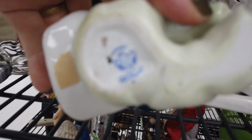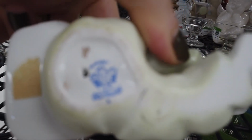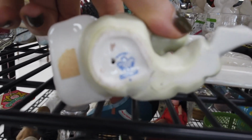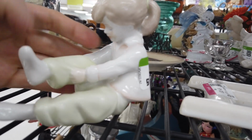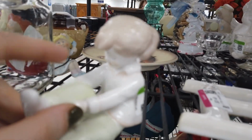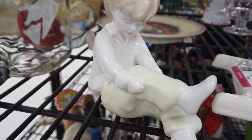And then I saw this little girl sitting, and she was also from Hungary, but I just wasn't as sure about her. I felt like she was very beautiful, but didn't really have those vibrant colors that I was drawn to with the other pieces. And so I just ended up deciding to leave her there in case somebody else is interested, even though she was very cute. And I did like the muted colors that she had.